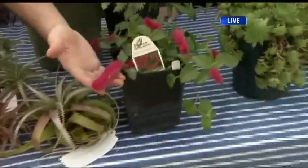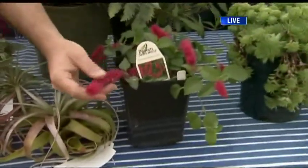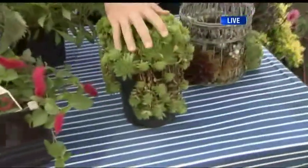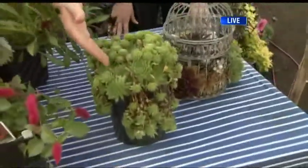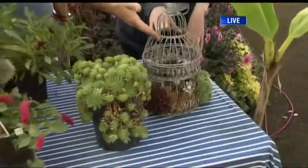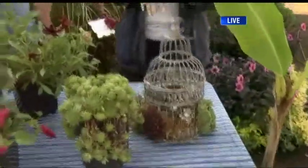What do you have in front here? And then here's just a cool thing called firetail chenille plant. It's going to bloom like this all summer long into the fall. You can pet it, you can play with it. I love it. You can do whatever you like with it. Finally, very quickly, old-fashioned plants, the hens and chicks, really fun, and you can put them in bird cages. You can do anything with them. I love it, living walls. So cool, really cool information here this morning at Phoenix Perennials and Specialty Plants.